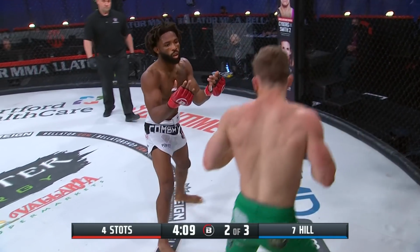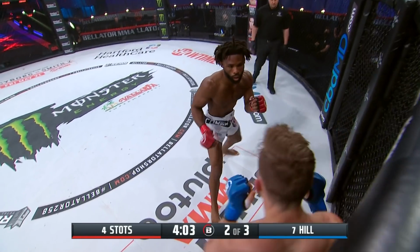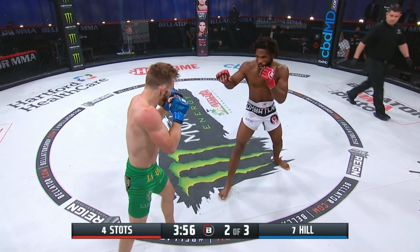Yes, Joshua. That was a nice job by Joshua as far as what he's doing with his foot positioning. Brought himself to the outside of Raufeon Stots' foot. That's what allowed him to land that right hand. Yeah, get back in the middle. Good, you're doing great. Yep.